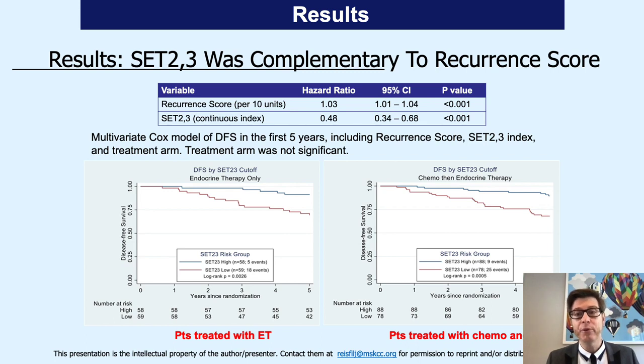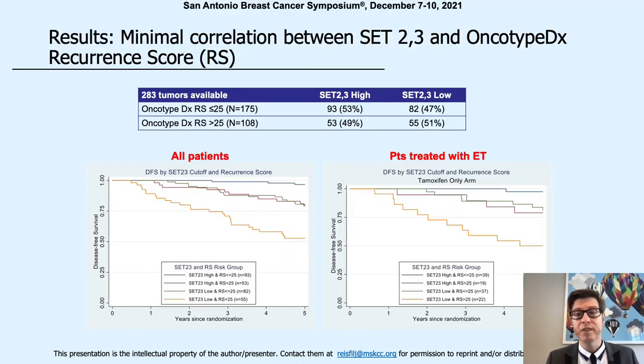Importantly, a multivariable survival analysis revealed that not only the SABCS index was an independent prognostic marker, but so was Oncotype DX. Hence, they combined the two signatures and then asked, how do the outcomes of these patients look? And they observed that patients with a SABCS index high, Oncotype low, had an excellent outcome, the blue curves, whereas in the yellow curves you can see the patients who were SABCS index low, Oncotype high. And the patients who had a mixture of the two signatures actually had an intermediary outcome.